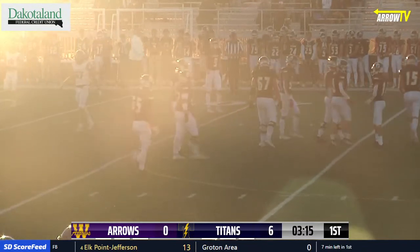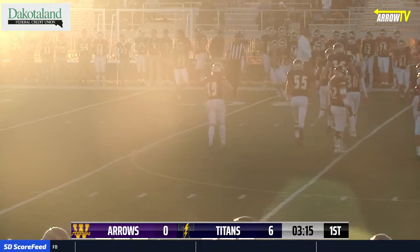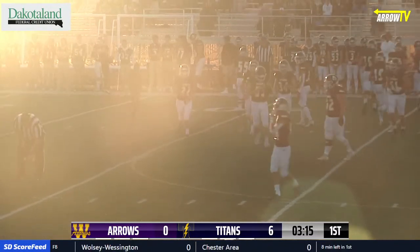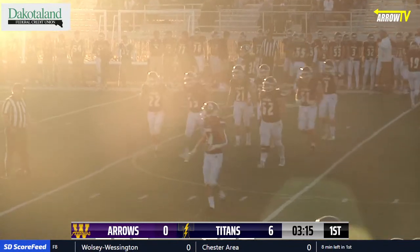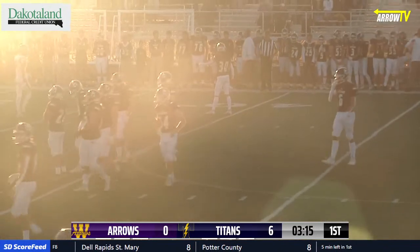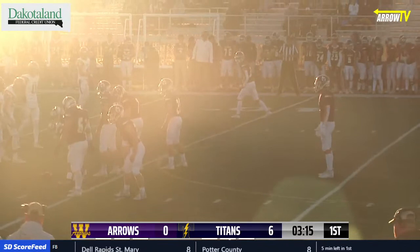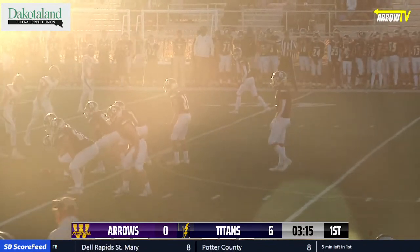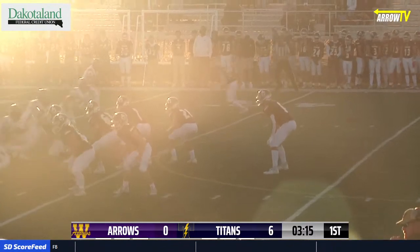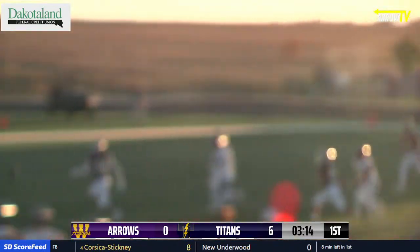Yeah. So that one, the T coach has got to be kicking himself because that's one you want to complete all day, and now it forces a decision where you're going to punt it because you weren't able to pick up a couple yards there. Yeah, so, setting the stage here real fast, looking at some stats for T. You've got 8 run plays, 3 pass plays, so 11 plays to Watertown's 6.